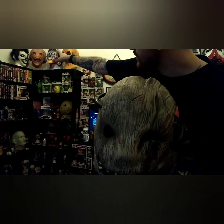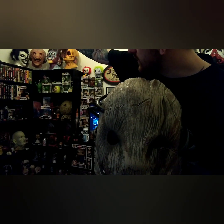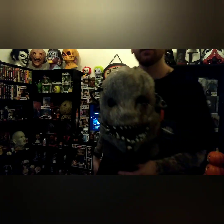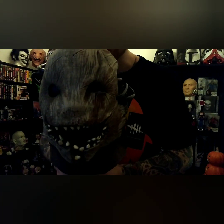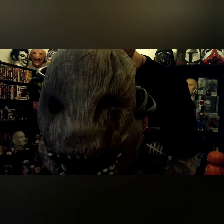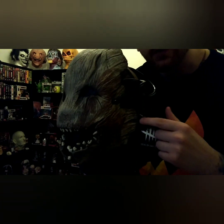I've actually got mine displayed just up there in between the Laughing Jack and, I forget his name, Jeff the Killer. I often display it up there. But one of the main details I like on this mask is how they did the eyes, and they gave it sort of a very well worn in look. It does actually have a pretty sick blood streak going across the face there.